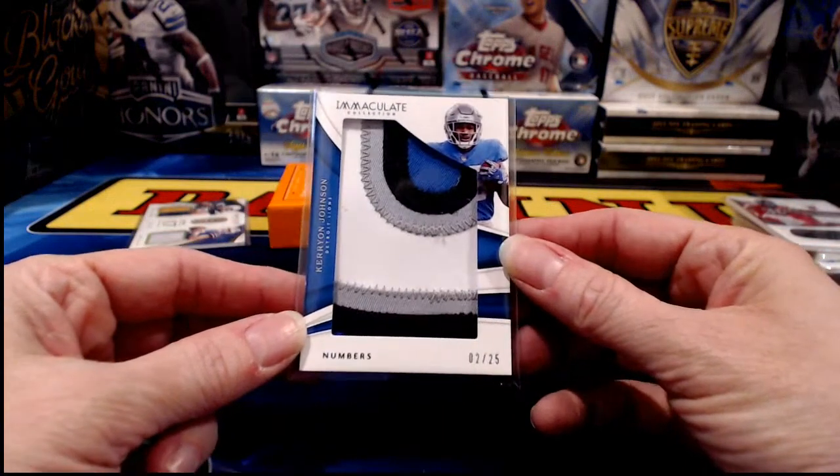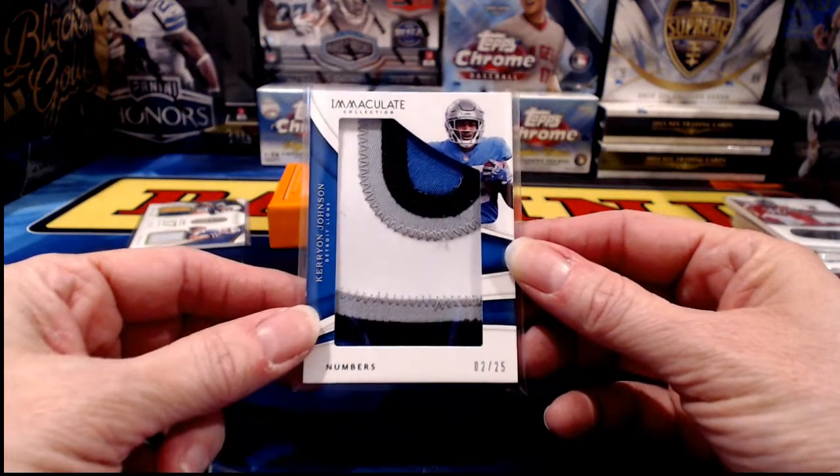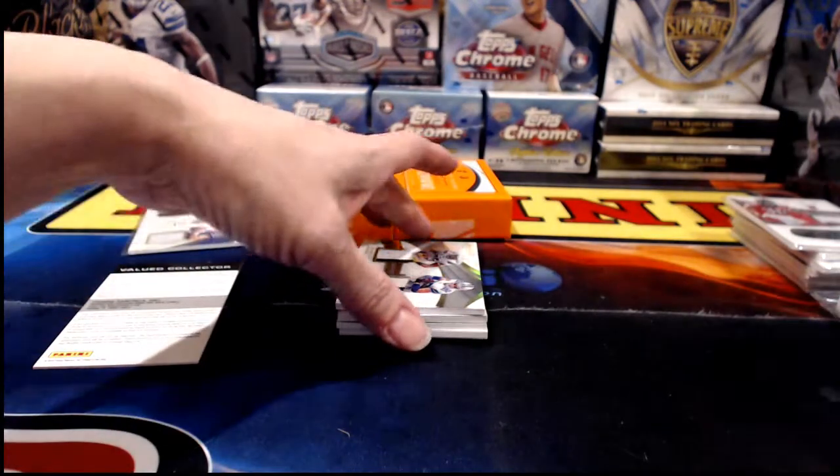Kerryon Johnson and the Lions get another nice hit. This one doesn't have any ink on it, but it's a great patch. It's numbered to 25, once again, part of the number on the uniform.